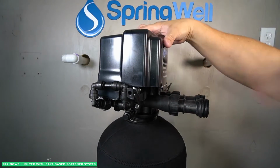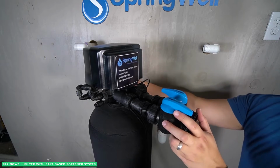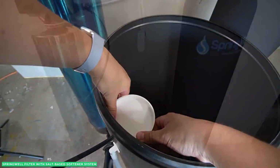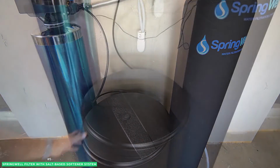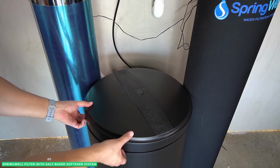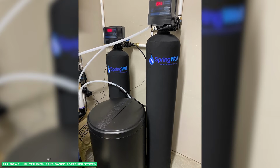SpringWell's auto backwash continually removes the grit and accumulated contaminants, while the filter's unique regeneration process cleans the tank's resin beads while oxygenating the water with fresh air pockets. As the water passes through the air pocket, harmful contaminants are trapped in the proprietary green sand filtration media before being washed away from the filter bed down your drain.